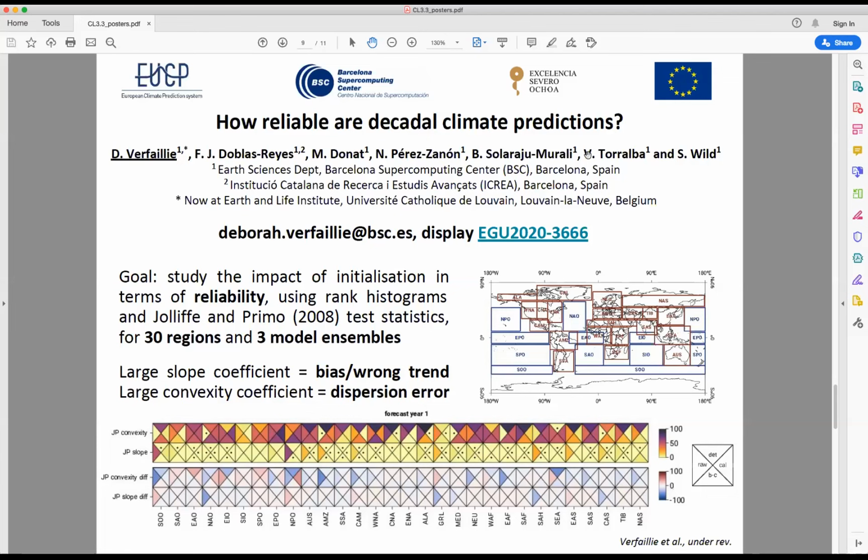The underlying concept in the Jolliffe and Primo statistics is that you decompose the chi-square statistics into different components. Those are the slope coefficient and the convexity coefficient, mainly. When you have a large slope coefficient, it means that your forecast is biased or has a wrong trend compared to observations. And when the convexity coefficient is large, it means that you have some dispersion errors in your forecast. This is what you see in the plot on the bottom of the screen.